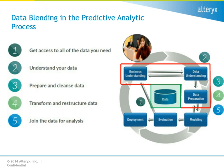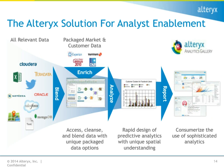So how does Alteryx do this from a technology standpoint or a solution standpoint? What we do is we give you access to all the relevant data you need. That could be on your desktop, it could be in the cloud, it could be sitting in a database. It could be spatial data. It doesn't really matter. We give you the ability to access that data. Once you access that data, you can then bring that data in, cleanse it, prepare it, remove duplicates, whatever you need to do, and join that data together. We're even uniquely positioned to offer third-party package data to enrich your analysis from Experian, TomTom, Dun & Bradstreet.